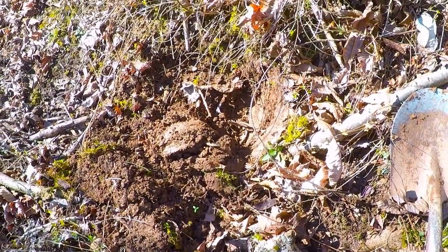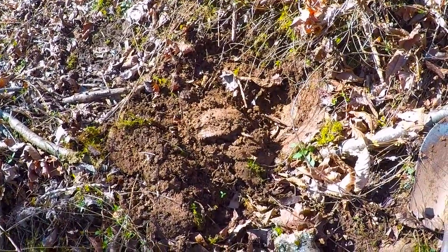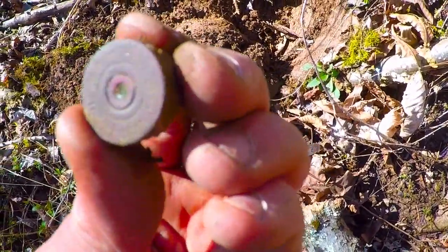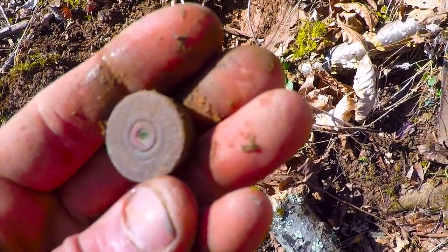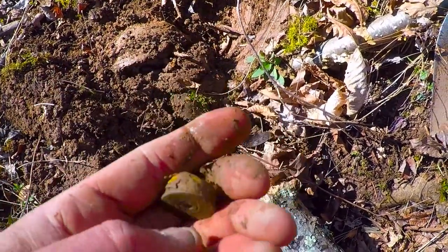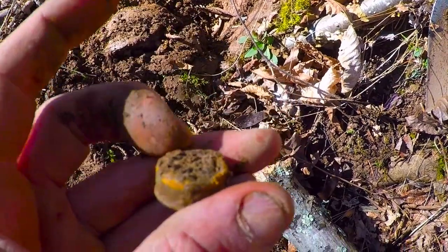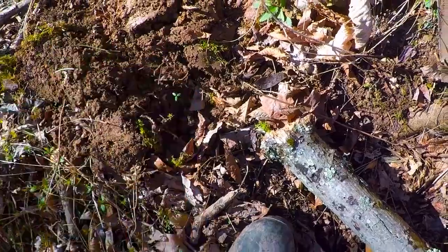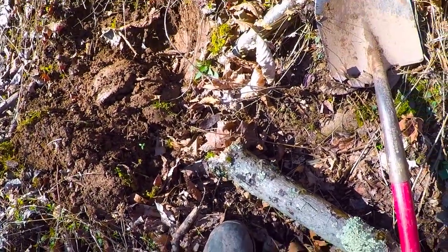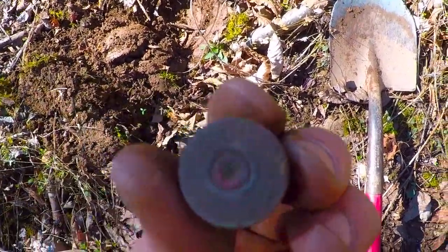Man, I just got another old shell. It's a Winchester one, but it's a paper one. It says it's a 12 gauge. It says Winchester repeater at the bottom, and look, you can see the old paper still on it, and it's yellow. I'll find these all day. Well, anyway, later.